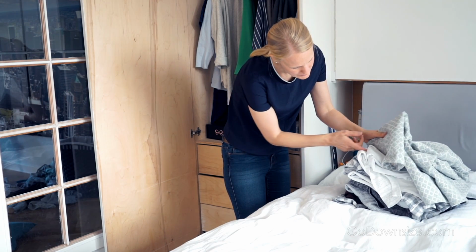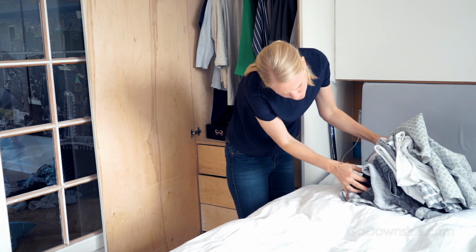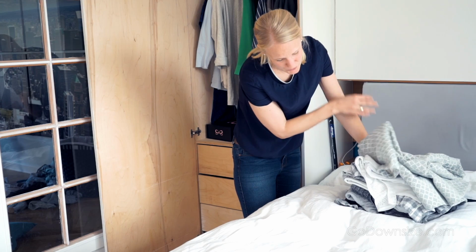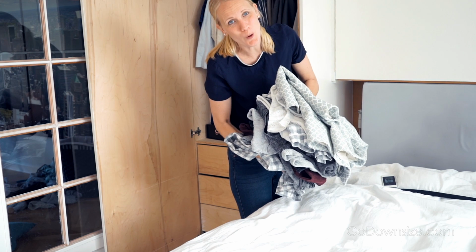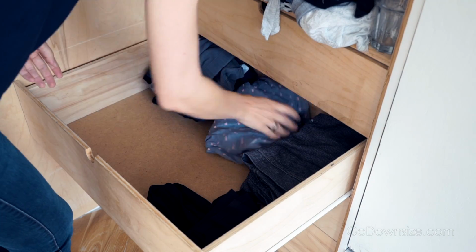Okay, so I have 1, 2, 3, 4, 5, 6, 7, 8, 9, 10, 11, 12, 13, not counting Morten's pants. 13 items, and I guess 10 out of 13 are too big. So I'm gonna take this whole pile out of my drawer. It's quite a chunk. And some of it I'm probably gonna throw out, some of it donate.